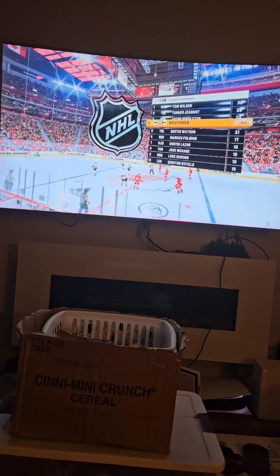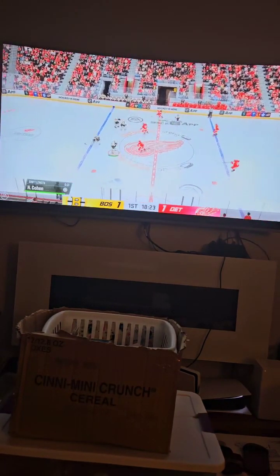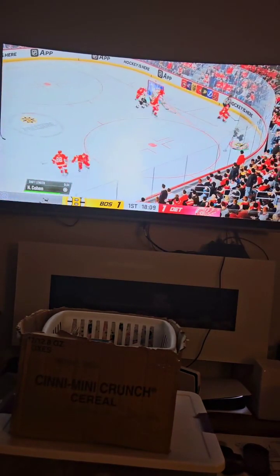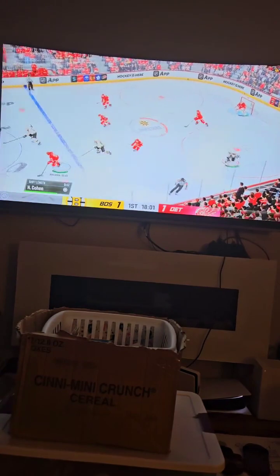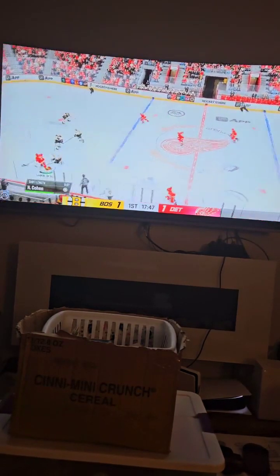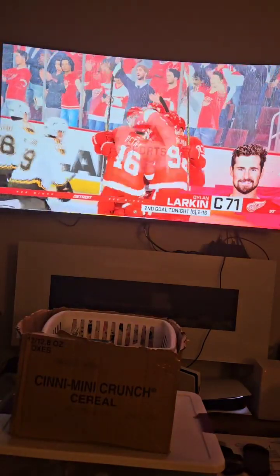Nice. We gave the golden here. Hide it up. Nice game. Oh, yeah. Oh, dang. Moving into the attacking zone. Here's a shot. Well, that sucks. It's 2-1 now. I'm losing.